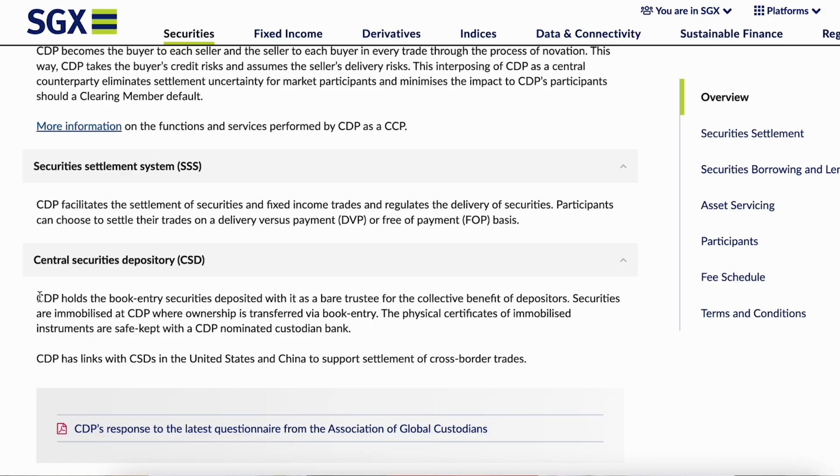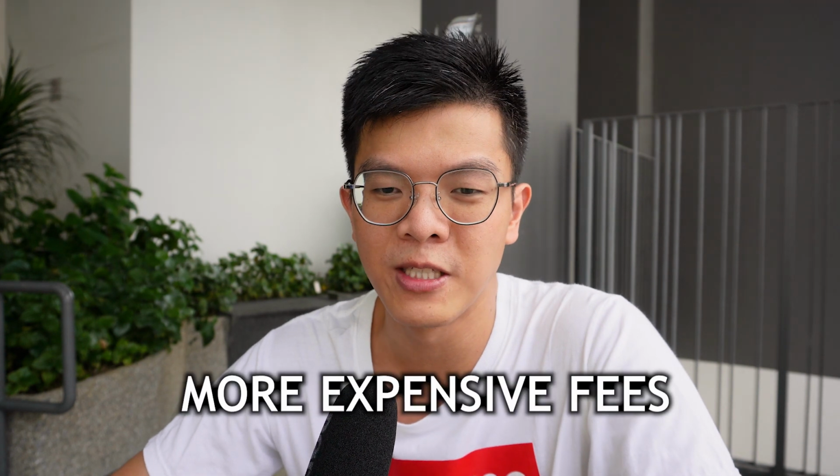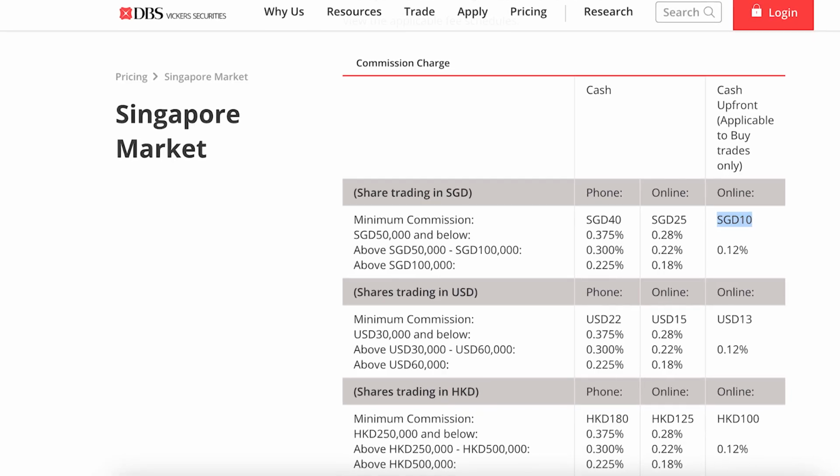The next aspect is talking about CDP linked brokers because these brokers will hold the shares in the central depository, which is actually a separate institution apart from the financial institution, and some deem it safer compared to custodian brokers. But the fact is, if you want to trade with a CDP linked broker, it's actually more expensive, but some of the cheaper options are like DBS Vickers cash upfront, where the minimum is like $10 plus, but that's just for the buy order. If you sell it, it's still $25.